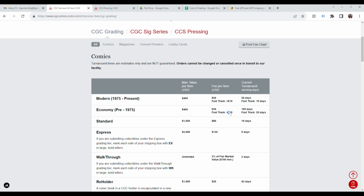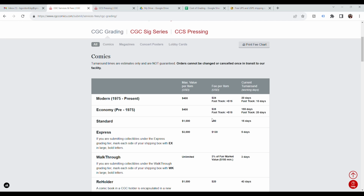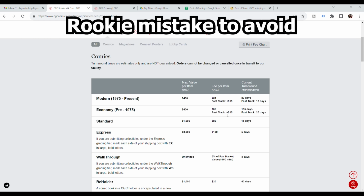And if it's not because of the cost, then you may want to consider why you're even submitting these books in the first place. If it's for the personal collection, then of course that makes perfect sense. But if it's for reselling, if this fee is causing it to not be worth it, you probably don't want to submit economy books in the first place. So this is where the rookie mistake comes into play, is submitting books in the economy tier because of the cost and everything, especially when you factor in pressing.